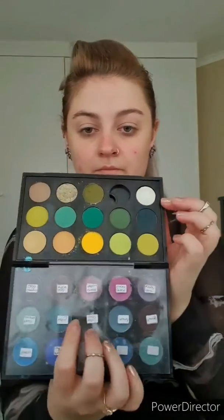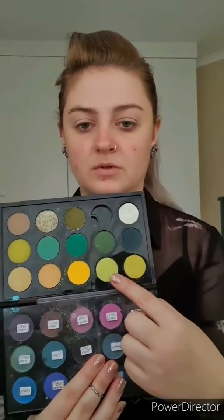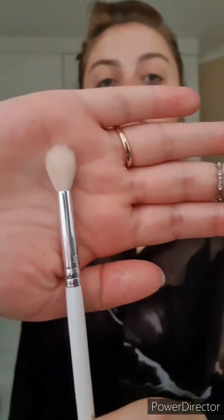And now going in with another custom palette of mine. These are all my greens and yellows. I'm taking the shade Shock Factor, which is this one here, on a JH32 brush, which is a big fluffy blending brush. And this color is just going to go into the crease. There's no rhyme or reason as to the placement of this eyeshadow. I'm just getting it into the crease because I'm going to use this as a transition shade and a base color for the rest of the eye look. So as you can see, I'm just going back and forth, just making sure that that color is in and it's nice and soft and not too heavy.